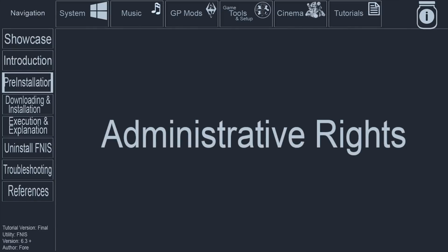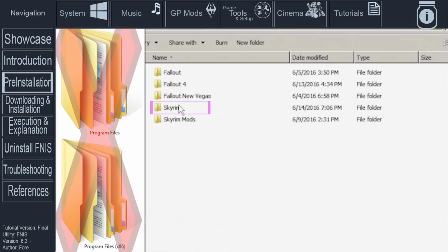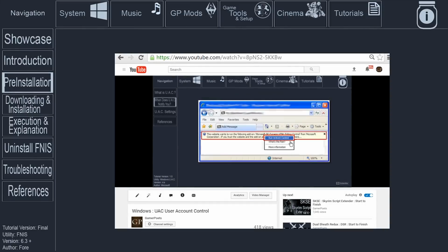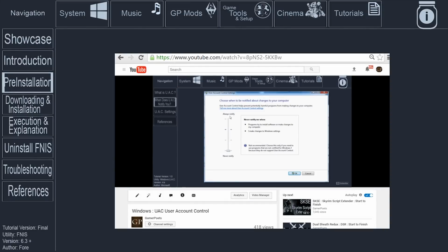FNIS requires that you either have the game installed outside of the Program Files and Program Files (x86) folders, and/or that you have given the Skyrim directories full administrative permissions. Whatever you choose, keep in mind that FNIS must be installed inside of the Skyrim directory. There is a link in the video description to a video on how to adjust UAC settings if you need help. Apply the information within the video to the Skyrim game folder.